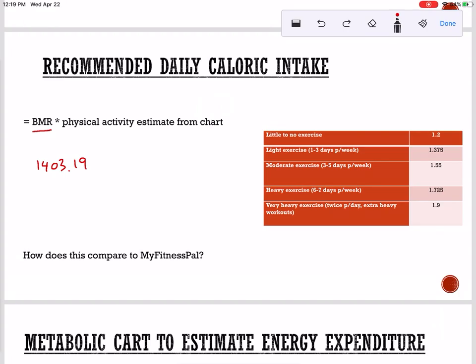1403.19. So you'll take whatever your basal metabolic number was, and you're going to multiply it by a guesstimate of physical activity level. This is a table that comes right from your lab book. If this were me, I exercise 5 or 6 days a week pretty intensely. I would say that would be for me. So I would take my basal metabolic rate times that.